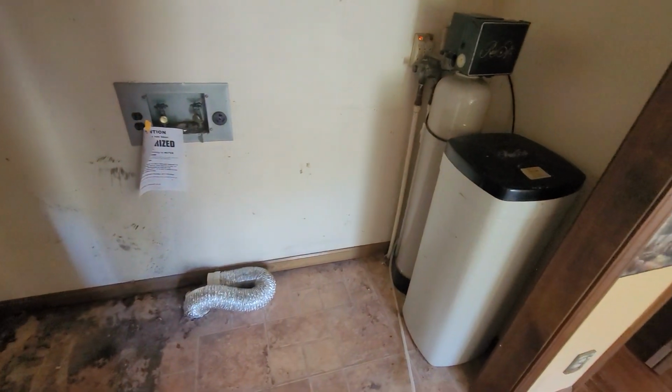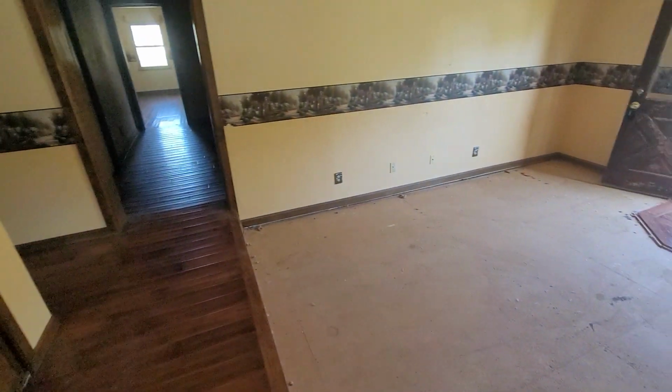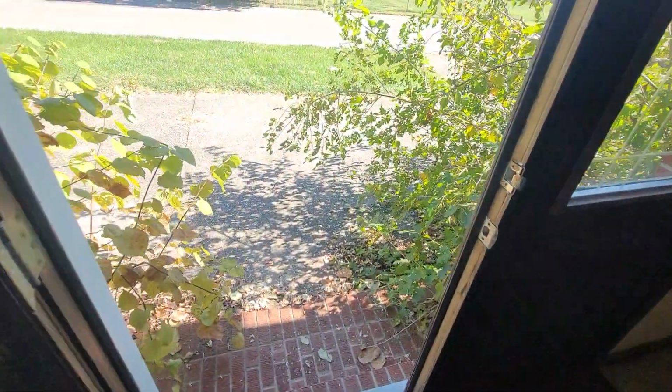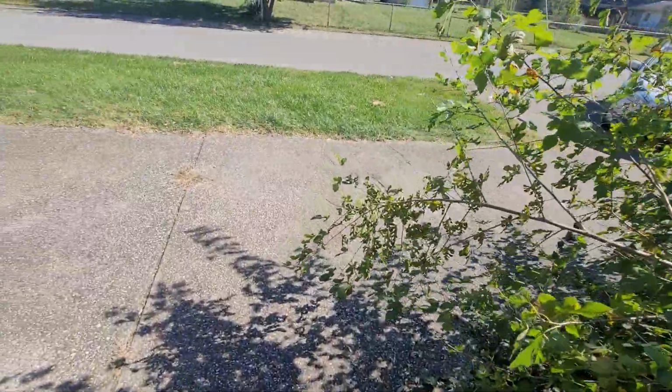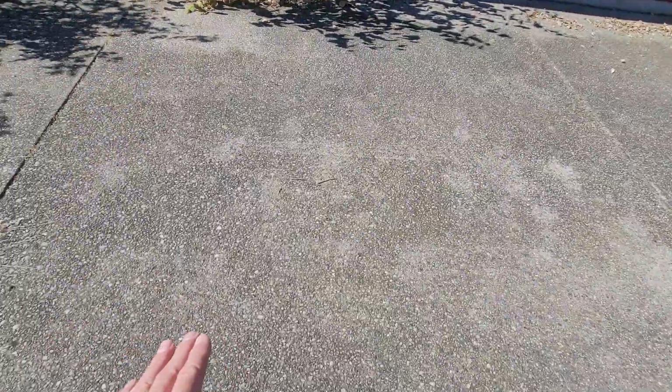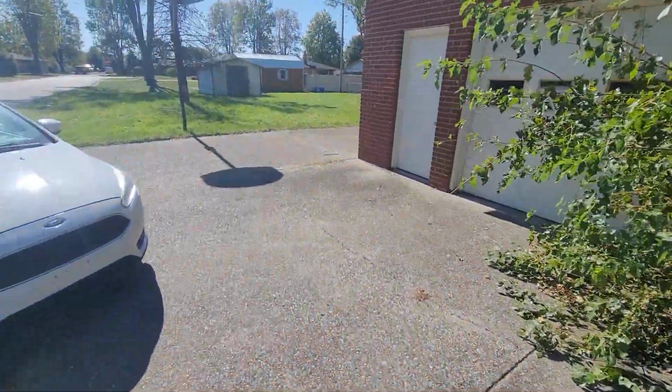Again, just pointing that out, the laundry, sunken living room, family room, whatever you want to call it. Then we go back out that back door. The driveway has no cracks really, except there's a crack here, but it's at that rock to gravel transition.